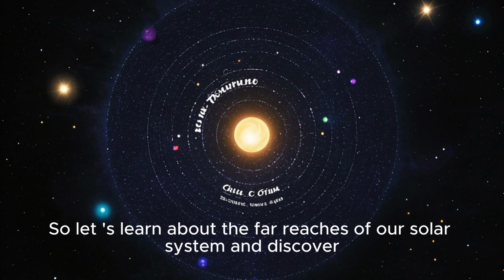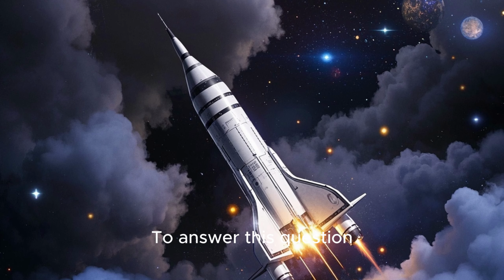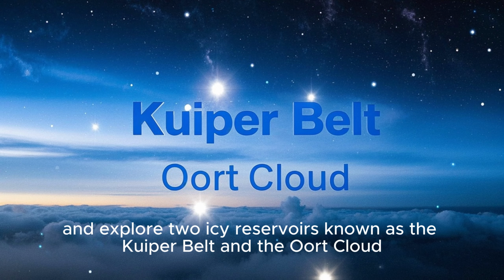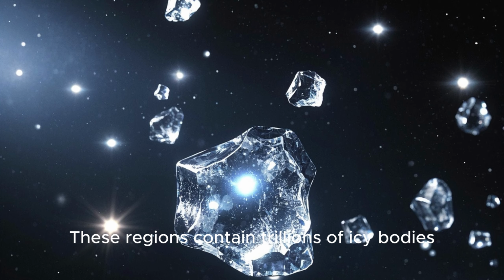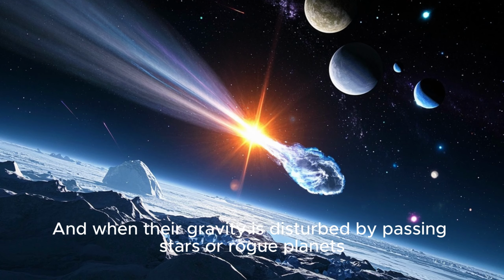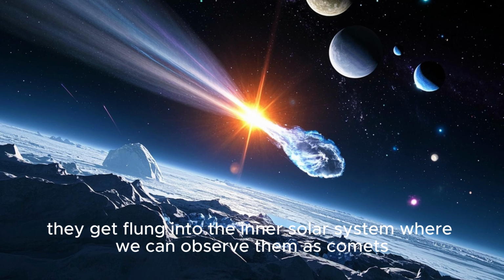So let us learn about the far reaches of our solar system and discover where these celestial breadcrumbs are actually coming from. To answer this question, we are going to have to take a journey to the outer edges of our solar system and explore two icy reservoirs known as the Kuiper Belt and the Oort Cloud. These regions contain trillions of icy bodies, many of which are only a few miles wide. And when their gravity is disturbed by passing stars or rogue planets, they get flung into the inner solar system, where we can observe them as comets.